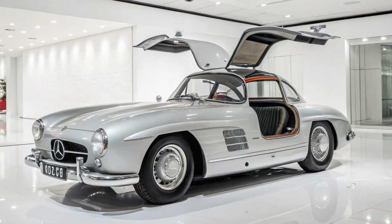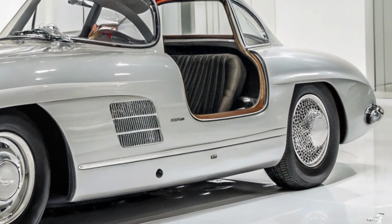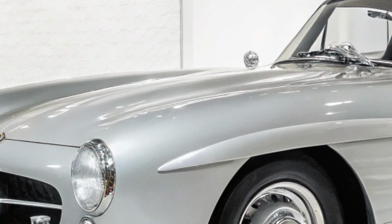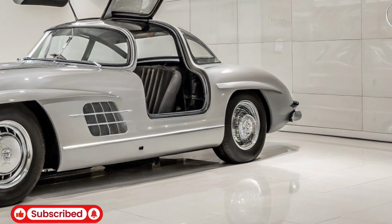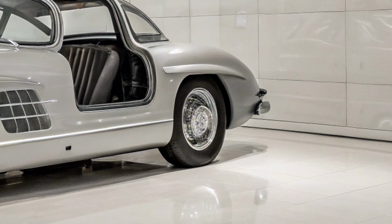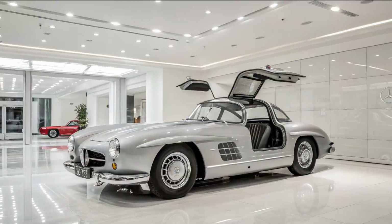The discovery of a rare 1956 Mercedes-Benz 300 SL Gullwing hidden away in a forgotten Los Angeles barn has captivated the car community across America and beyond. Known as one of the most iconic and valuable classic cars in automotive history, the Gullwing's sudden reappearance has become a viral sensation on YouTube, with millions tuning in to watch its restoration journey and historical significance unfold.